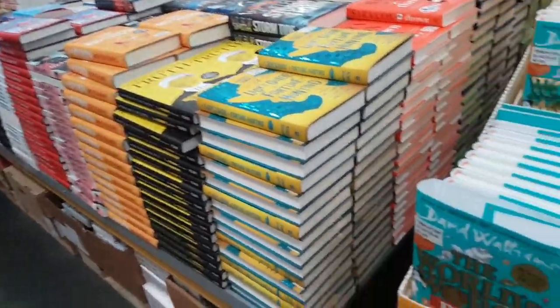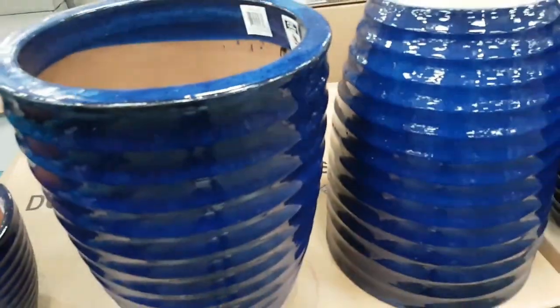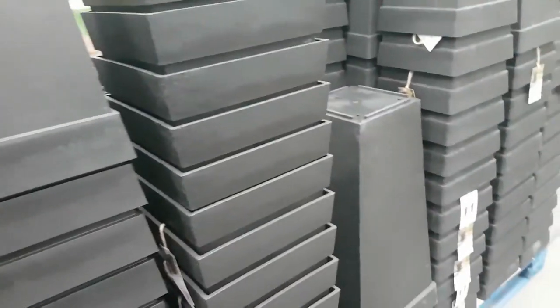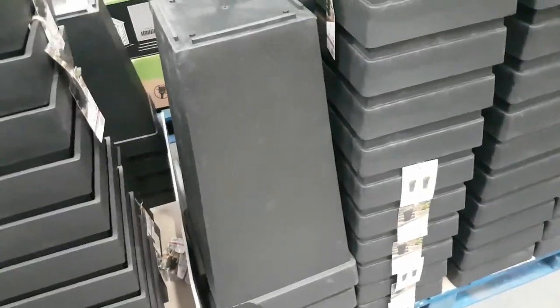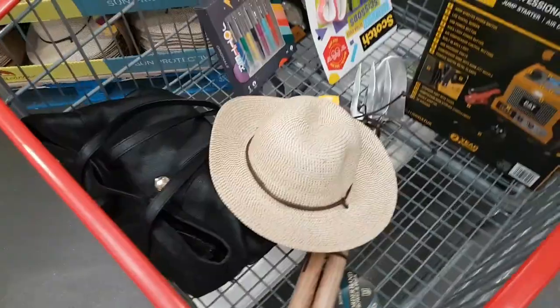Books. Don't like. Don't want to read. Look how big this is. Whoa, that's massive. Oh, it's huge compared to that. There's some square ones. Oh, that's so long. Oh. Yeah, whatever type of hat it is, I'll just buy it.